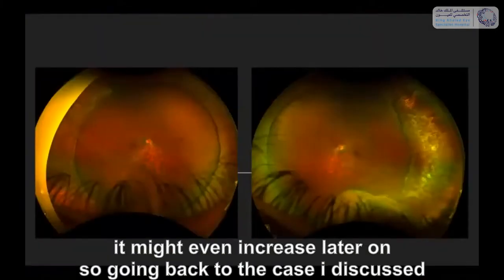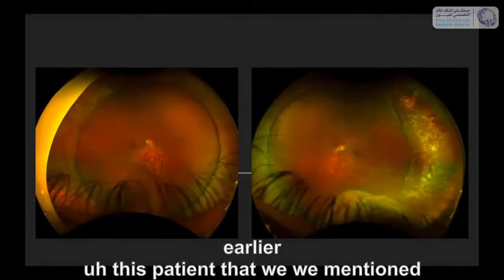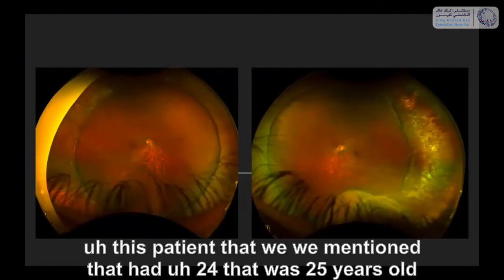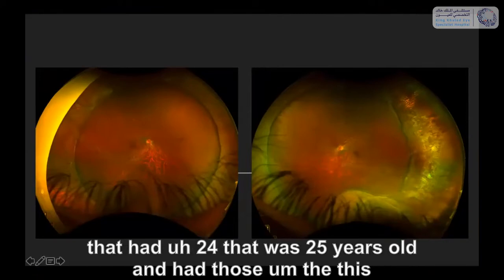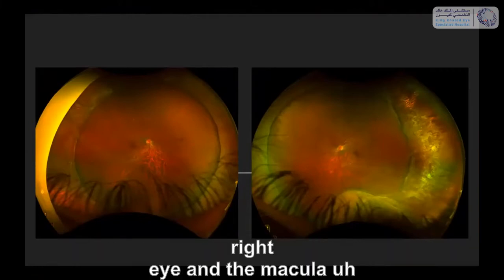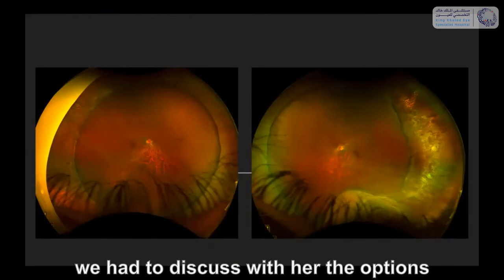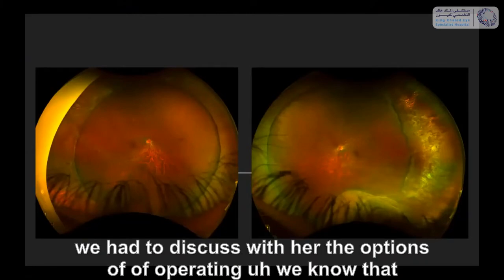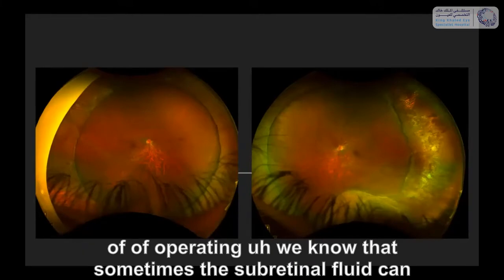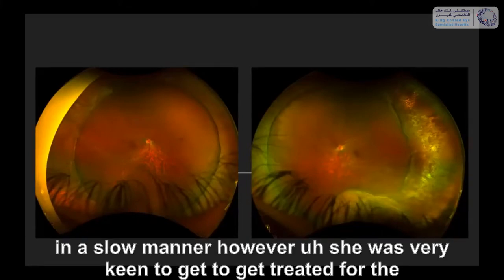So going back to the case I discussed earlier, this patient that we mentioned was 25 years old and had a detachment with the macula involved in the right eye and the macula on in the left eye. We had to discuss with her the options of operating. We know that sometimes the subretinal fluid can progress in a slow manner. However, she was very keen to get treated for the situation.